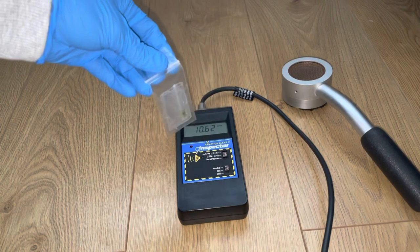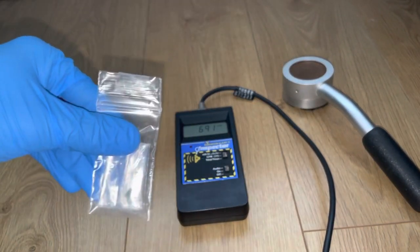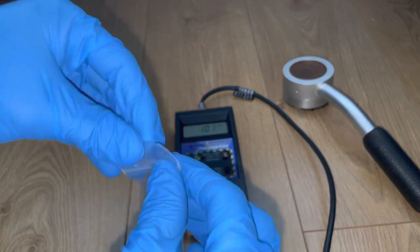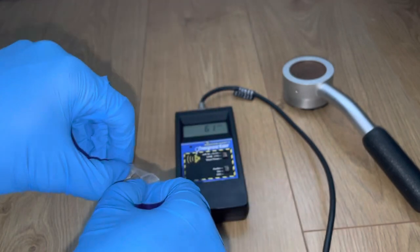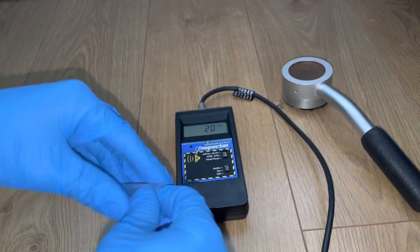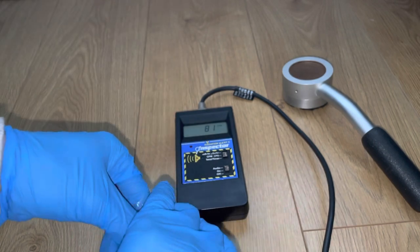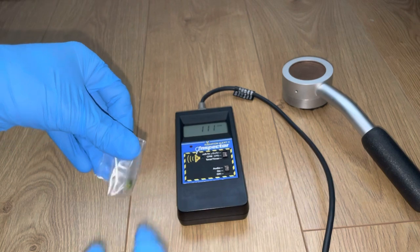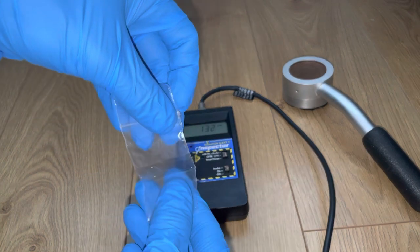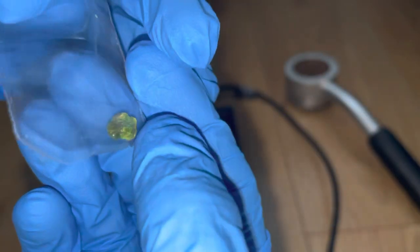Keep in mind, just betas and gammas, because the alphas are going to be stopped by the plastic. So let's slowly take it out. We've got to be careful of the contamination. Look at this, how gorgeous this sample is.